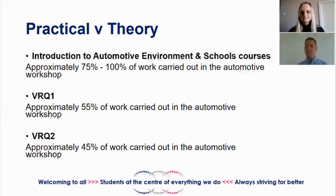As we move up the levels, in VRQ1, we're about 55%, just over halfway work carried out in the workshop. So again, still very practical and enough theory to start backing it up. And then as we go into the VRQ2, we're only 45% in the workshop because it is more about understanding of the components. Hopefully the candidates have built up the skills they need in the introduction to VRQ1, and then the VRQ2 is really about the proper understanding of the systems and components, and then onto their SVQ hopefully after that.